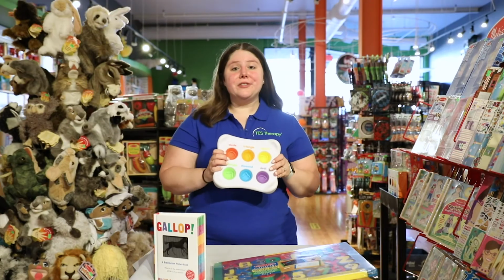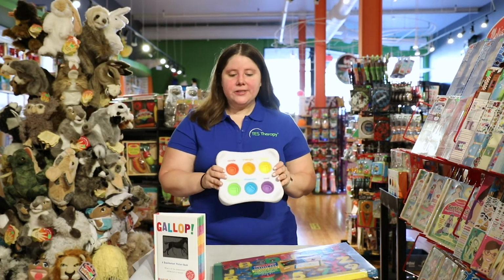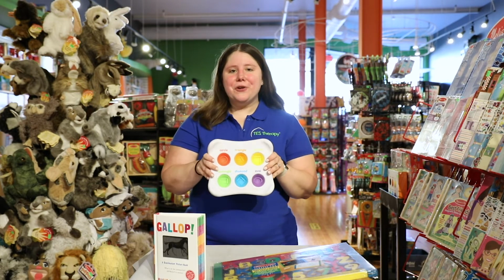And here I am at Toyology in Royal Oak, and I'm here to play with some awesome toys. So these are some of the first toys that I picked out. These range in ages 2 to 4.